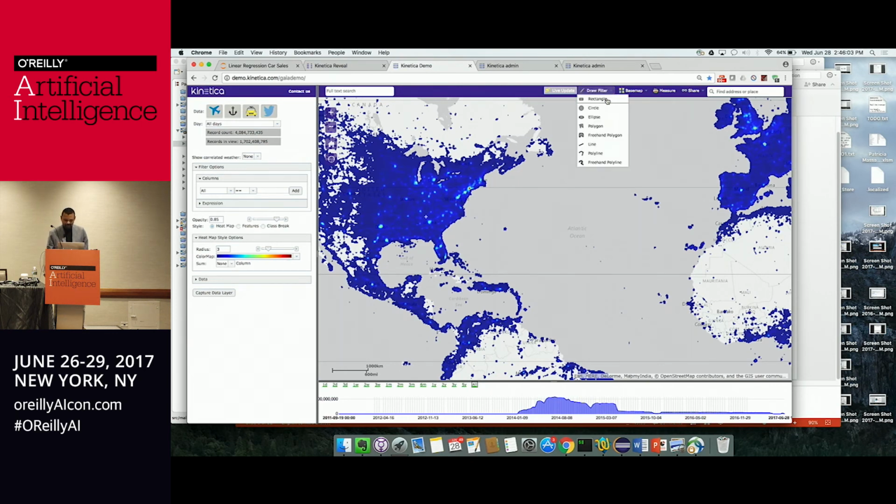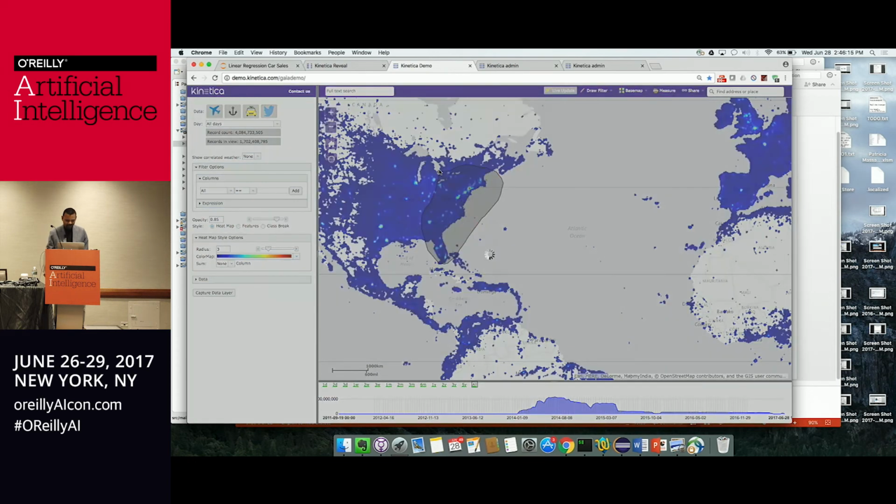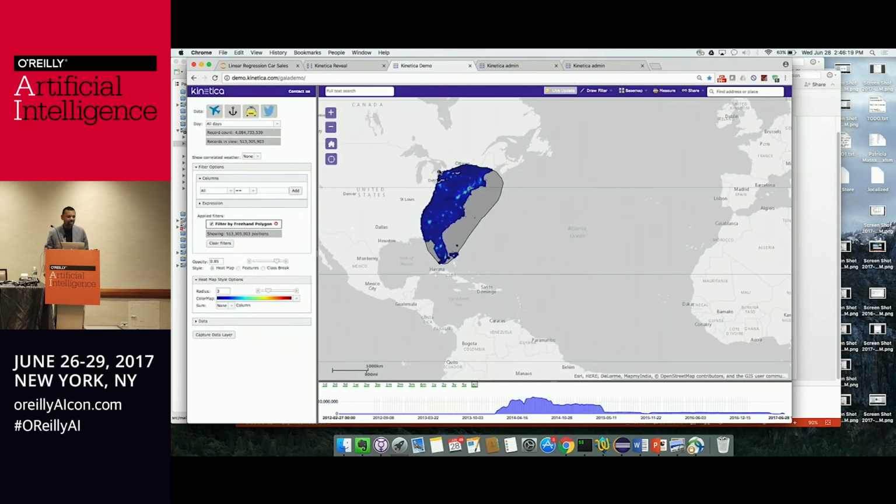So let's choose, let's say, a freehand polygon, right? So let's draw a polygon around the eastern United States. Let's cover Florida. There we go. So what I was able to do in a few milliseconds is filter down from 4 billion, 84 million rows to 513 million rows right there, right? 513 million rows. And all of this was done within a few milliseconds, right?